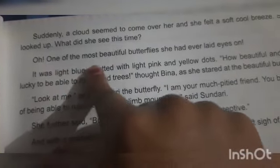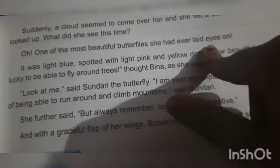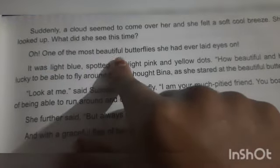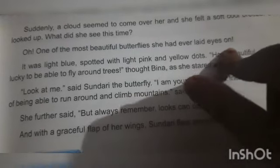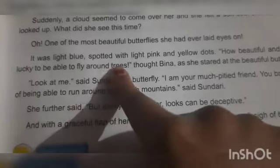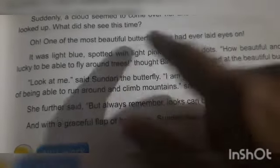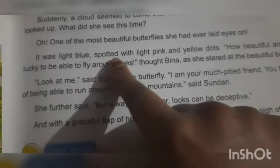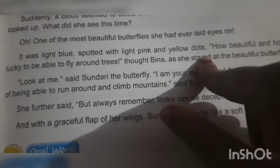It was one of the most beautiful butterflies she had ever laid her eyes on. It was light blue, spotted with light pink and yellow dots.